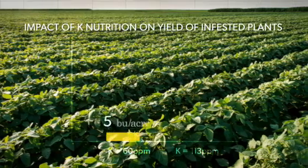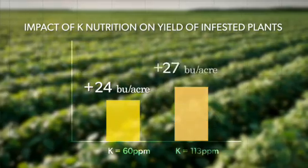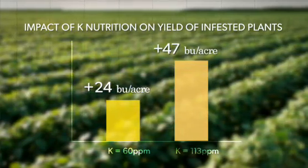What we see is at that 60 parts per million level, we're talking about yields right around 24 bushels per acre for soybeans. When we move up to that 113, that goes to 47 bushels per acre.